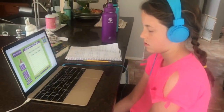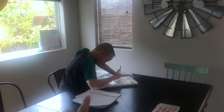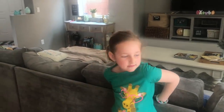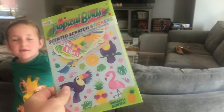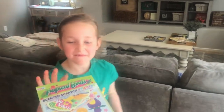So it is about 11:15 now, and she is working on her last subject of the day, which is her math. And we have my son over here. He is almost done with his language arts. That's the last thing he needs to do. So this is when she's done with school, and I usually try to set her up with something to do. So today we're going to use the stickers that came in our Owl Crate box. They're tropical bird scented stickers, and I'm gonna let her create a picture with these stickers. Does that sound like fun? Okay.